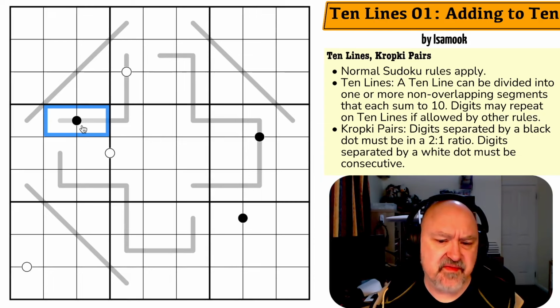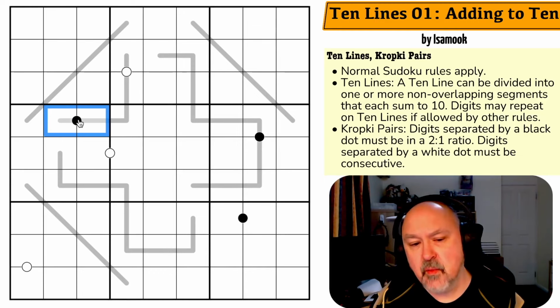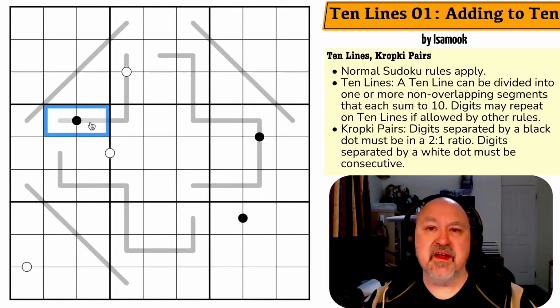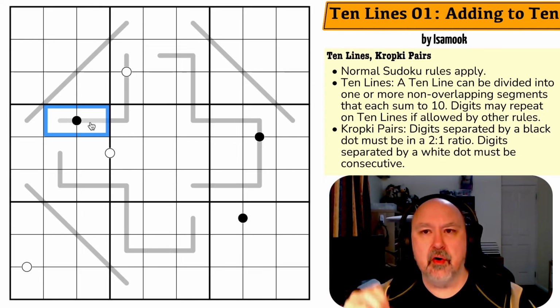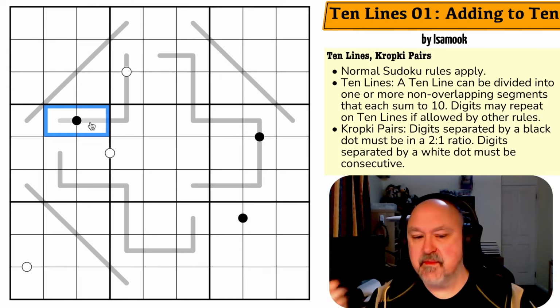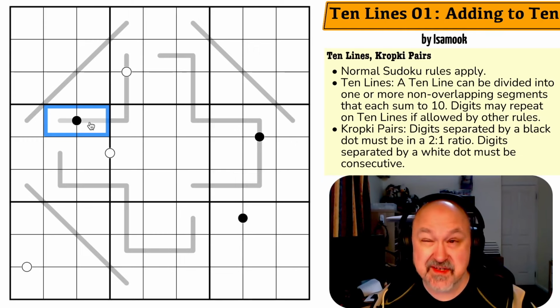So on a black dot, that's very restricted. If this was 1, 2, okay, 1, 2 wouldn't sum to 10, 2, 4 wouldn't sum to 10, 3, 6 wouldn't sum to 10, 4, 8 isn't actually possible. So this one can't be 4, 8. Now, on a black dot, you must have a low digit and its even double. So 1 doubles to 2, 2 doubles to 4, 3 doubles to 6, 4 doubles to 8. You can never have a high odd digit on a black dot because there's no partner for it. It'd either be something and a half or something over 10 or 10 or higher.